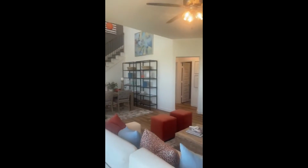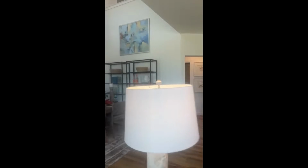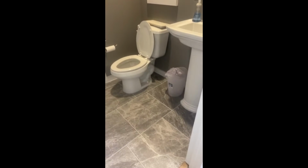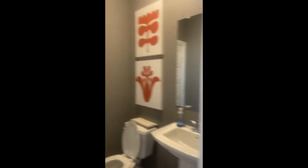So we saw that office. That was really cute. What was next to the office? Okay, this is where you... No, this was the half bath. Right? What's this? Oh, sweet. A storage in the half bath.